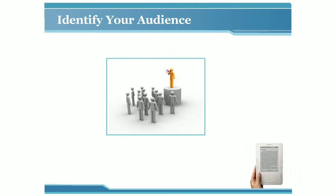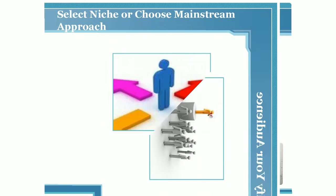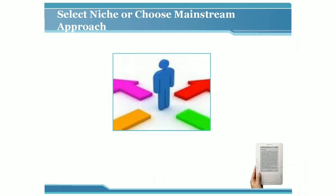Identify your audience. Determining who your readers and target audience are is probably one of the most important aspects of writing, as it establishes the direction you'll be going in. You need to know who you're going to be writing for, so you need to get this identified right from the start. Select niche, or choose mainstream approach.